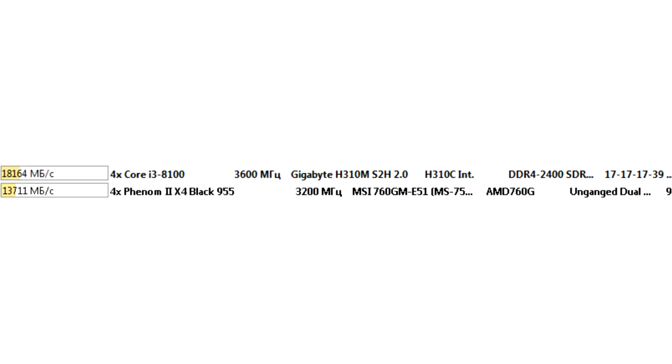The first test is reading from memory. The difference in memory speed is clear, different generations. DDR4 RAM was 32% faster to read. Moreover, DDR3 memory worked in 2-channel mode, and DDR4 in single-channel mode.